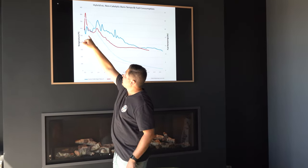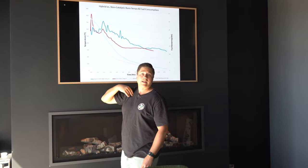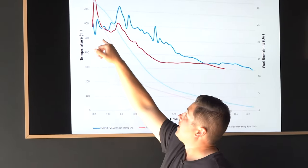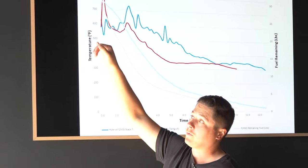So you can see right out the gate, man, I'm tall. This TV, who mounted this TV this tall? I did, whoops. So right out the gate, all that oxygen, that stove gets the temp and it gets hot really, really fast with the reburn.